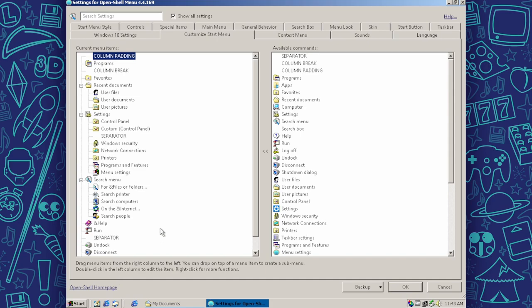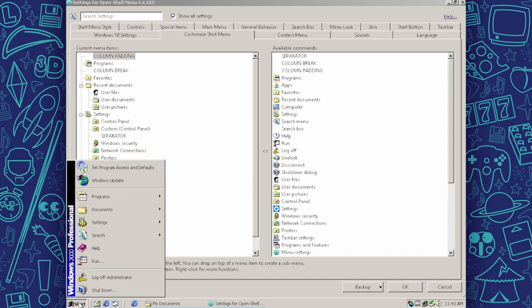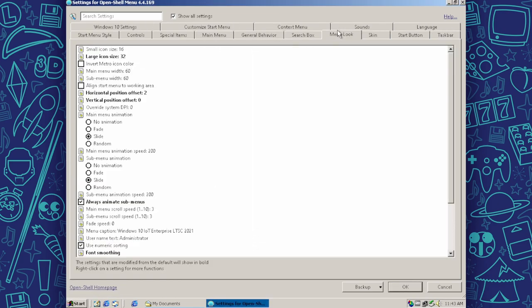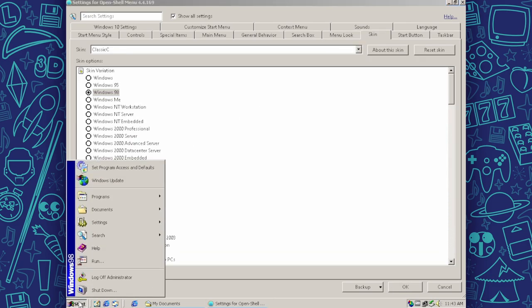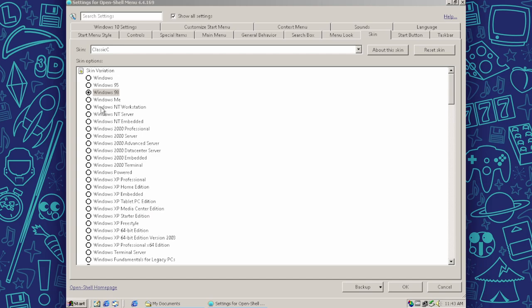And, you know, you can do a huge amount of things with OpenShell. You can modify the entire start menu to make it look like Windows 2000. You can change the text. You can change, I think this is going to be an image, actually, on the side here. So we can change that to Windows 98 if we so desired. And to be fair, it does look relatively authentic still. Can change it to Windows 2000 Advanced Server. How cool are we? Yeah, Windows powered.